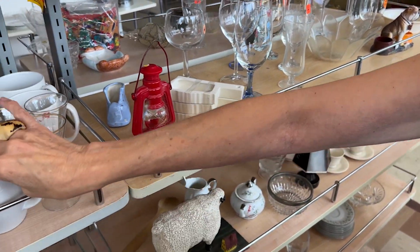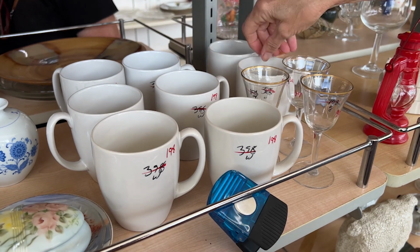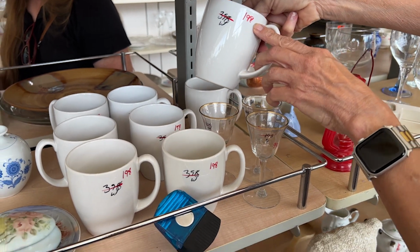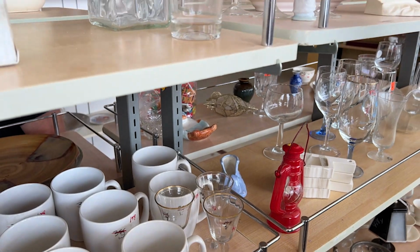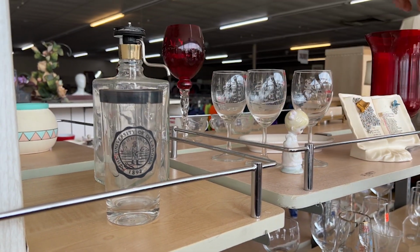Here's some great, just simple white mugs. Yeah. 2, 4, 6, 8, a full set for $1 a piece. Not a bad deal. Not shabby. You might think about that for Julia. University of Oklahoma.